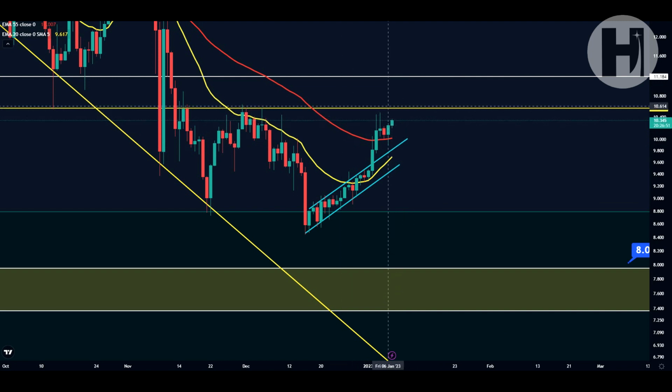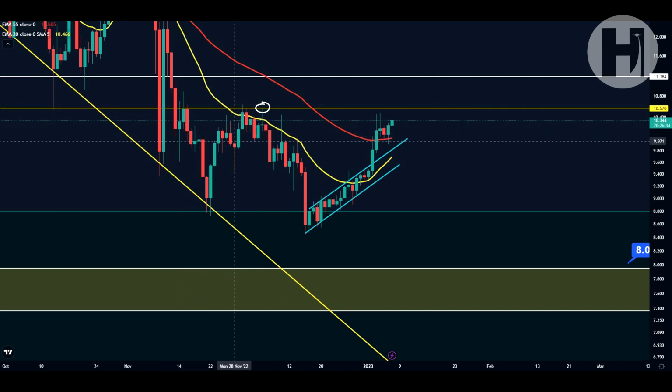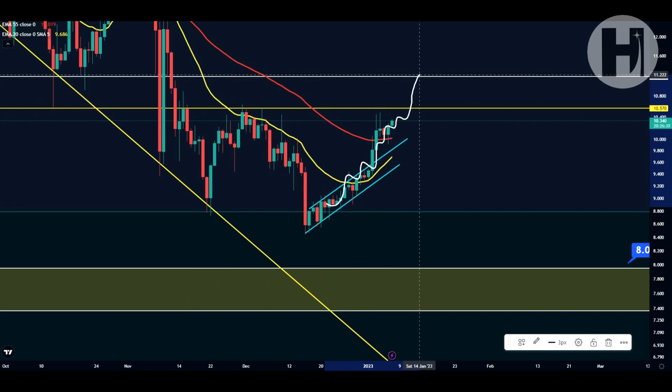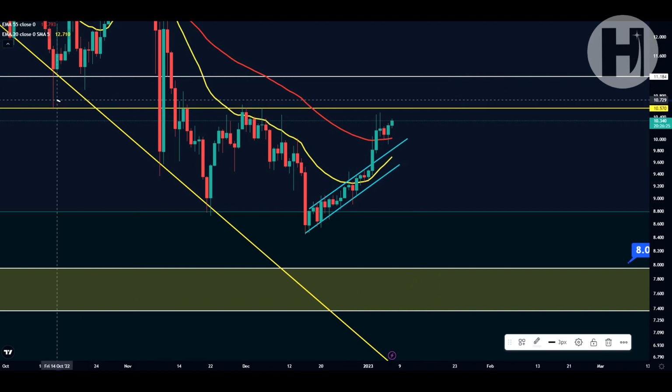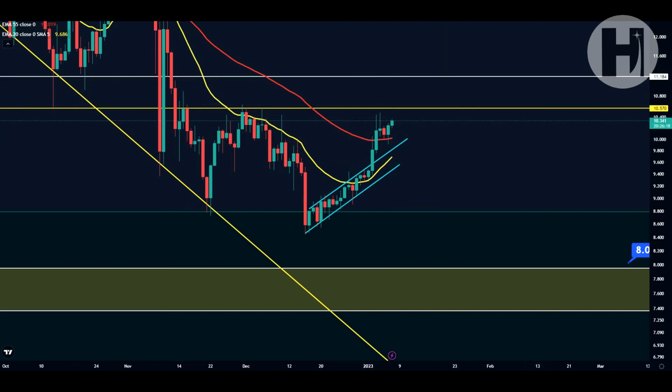Now, an important resistance level for us here to look out for is $10.57. As you can see, we had multiple tests of that level in the past couple of months. So we had 2 tests in December, and we had multiple tests in November. So if we manage to break above that and back test it as support, that's going to be a pretty strong thing to do. Just like we had a back test of support here, as you can see, we just wicked really to that area, and then we came back up. So this is a pretty important level for us to break.